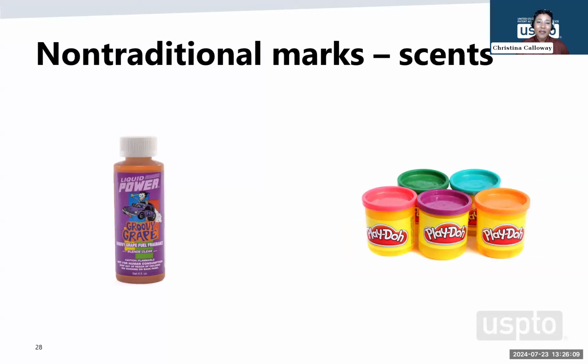Next slide, please. Some other non-traditional marks are scent marks. Play-Doh is one that most people have heard of or know about, in that those clay molding compounds have a distinctive smell or scent. So even as an adult, you probably remember the smell, or if you have little ones around that are playing with Play-Doh, you probably remember that distinctive smell of Play-Doh, and that is a registered trademark for those particular goods, as well as the Liquid Power Groovy Grape. This is a type of good for your vehicle, for your automobile, so that when the exhaust comes out, it has a particular scent or smell that indicates the source of these particular goods in connection with that particular scent.